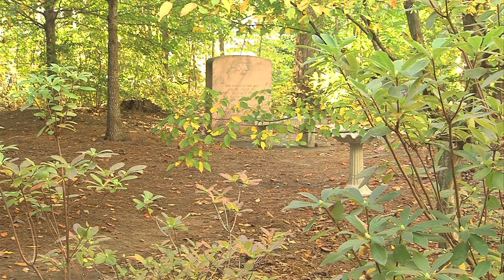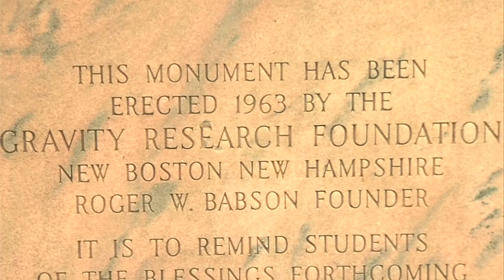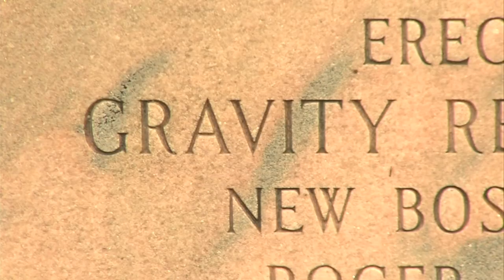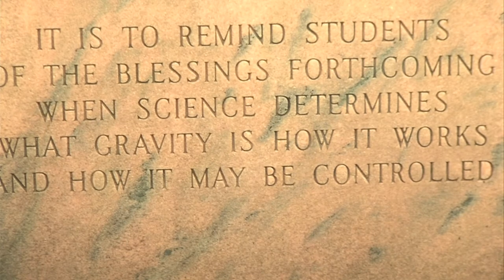Cut from Etowah Cherokee pink marble, the monument was the gift of the Gravity Research Foundation, begun by MIT graduate and Babson College founder Roger W. Babson. Having made a fortune as a financial consultant, Babson turned to fostering the benefits of science to humanity, including the benefits of controlling gravity. Similar monuments were erected at several other colleges.